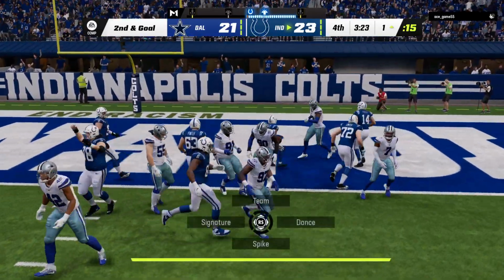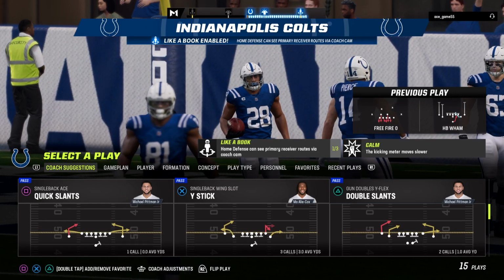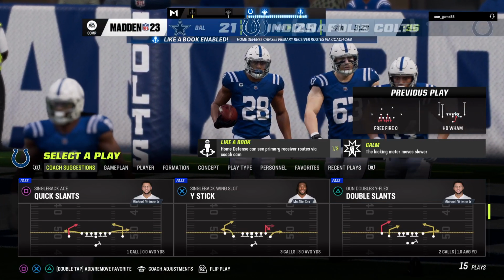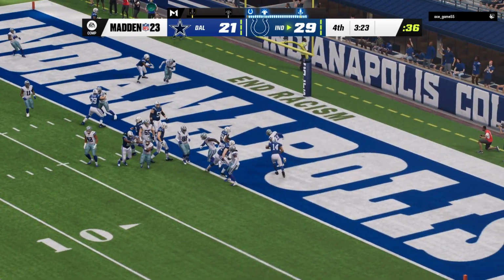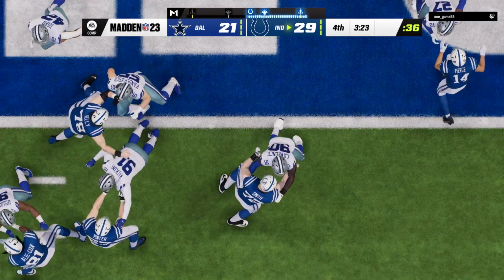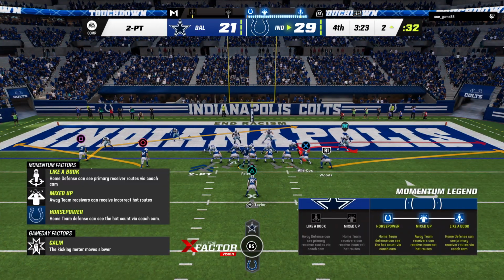Here's Taylor again. And he's into the end zone. Touchdown, Indianapolis. Jonathan Taylor, his second touchdown of the afternoon. And the Colts get an important score there to extend their lead here in this fourth quarter.